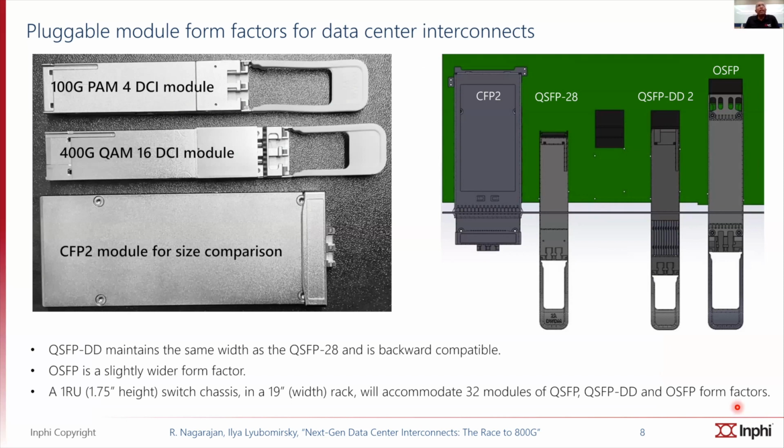The PAM4 100 gig that we deployed for DCI between data centers is what we call a QSFP28 module. And for the 400G ZRs, either a QSFP-DD or OSFP, they're slightly wider for QSFP and slightly longer for QSFP-DD. And for a 1RU, which is typically 1 3/4 of an inch in height and a 19-inch width rack, both of these formats will accommodate 32 modules, which fits neatly into a 32 Radix type data center architecture. So they're slightly different in physical dimensions, but both of these formats will work.